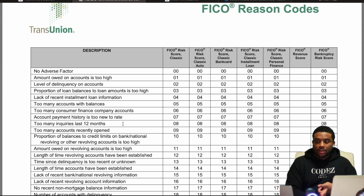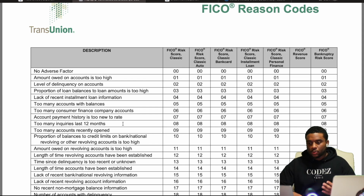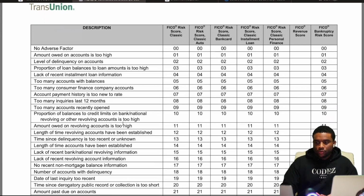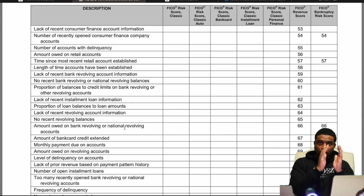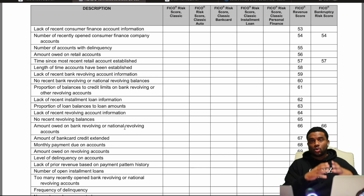Too many inquiries in the last 12 months. Too many accounts recently opened. Proportion of balance to credit limits on bank, national revolving, or other revolving accounts is too high. The newer a derogatory account is, the heavier it's going to weigh against you. You got to pay attention to that.